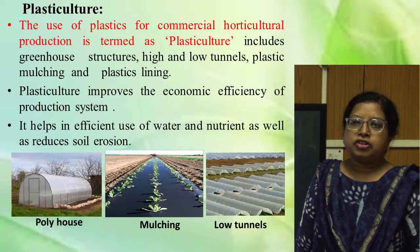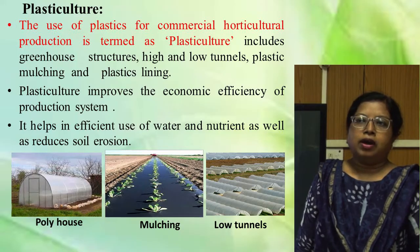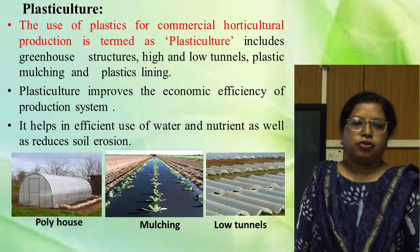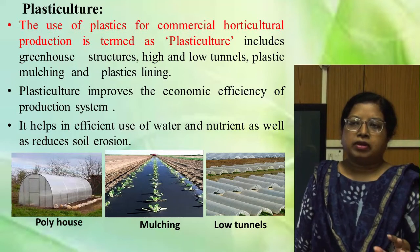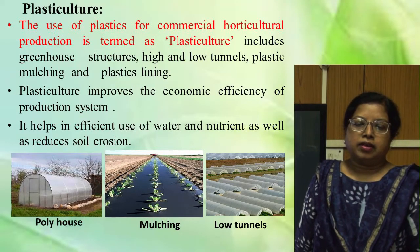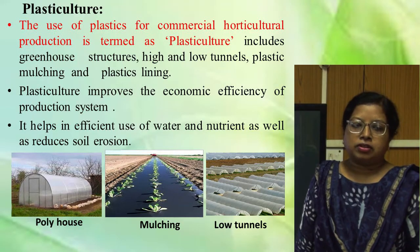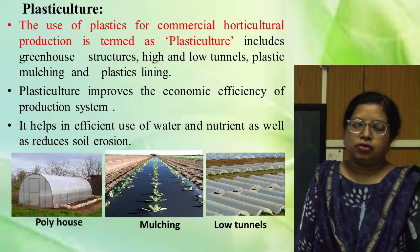Mulching is the laying of plastic between the rows and the plants, covering the root zone of the plant. It helps to conserve moisture and reduce evaporation loss, and it also helps in efficient use of water and nutrients, as well as reducing soil erosion.